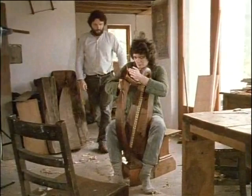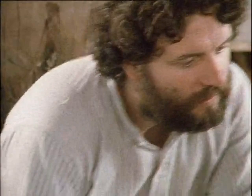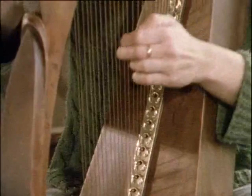Every instrument has locked into its frame its own secrets. And in unlocking these secrets, Peter Kilroy has broken ground for a new generation of young Irish harpers and released a forgotten sound. Mm. You've got to bring it up to about a fifth below.